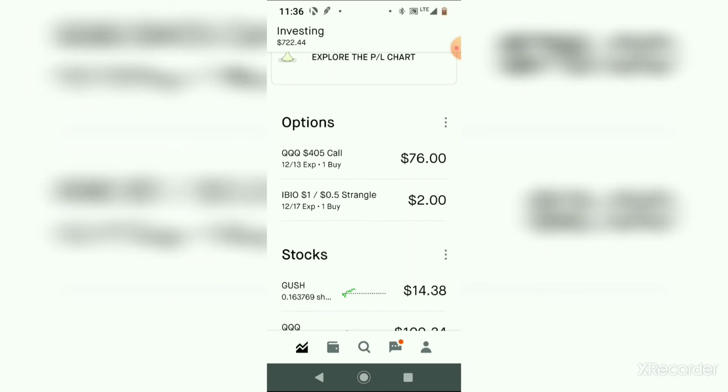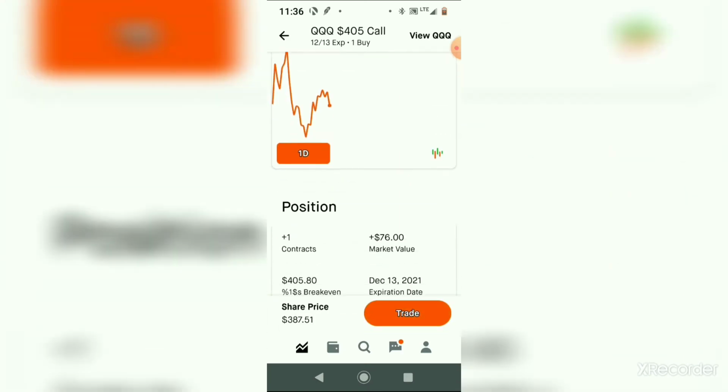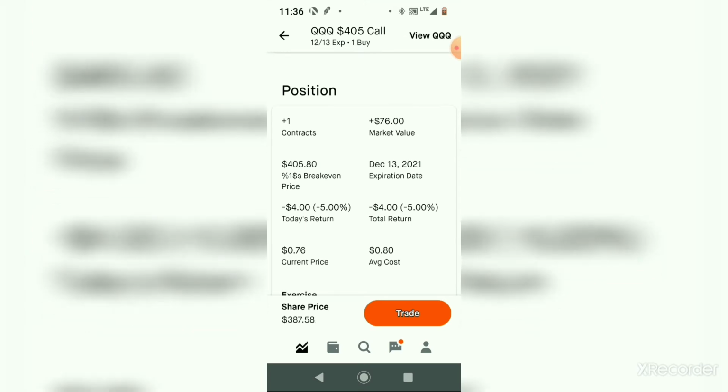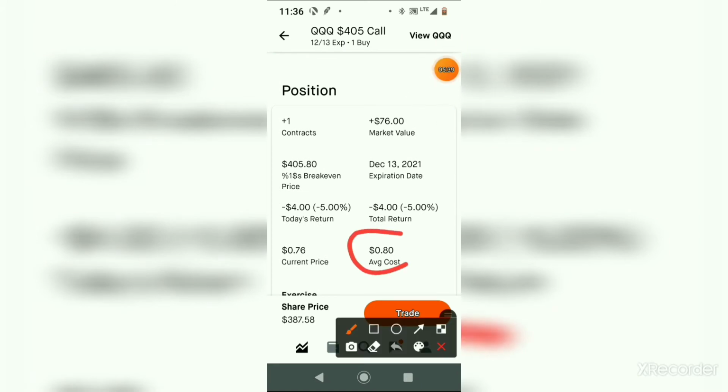I got a QQQ option. I bought into it at $80, as you can see, for average cost. And right now the current price is $76, right? So I mean, QQQ moves pretty good. So where is it going to stay at? You don't know.